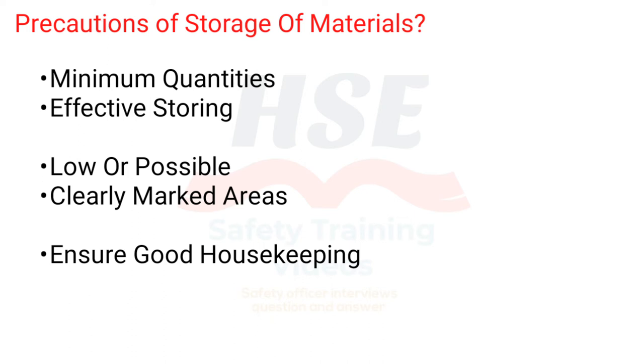Precautions for storage of materials. Minimum quantities. Effective storing. Low as possible. Clearly marked areas. Ensure good housekeeping.